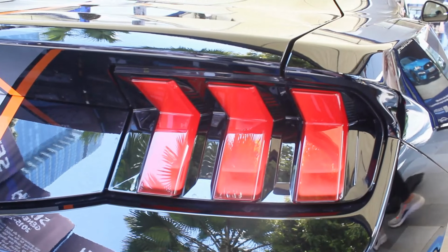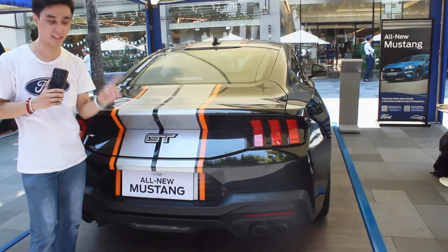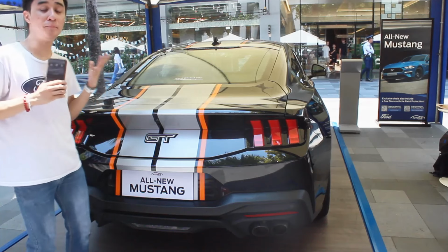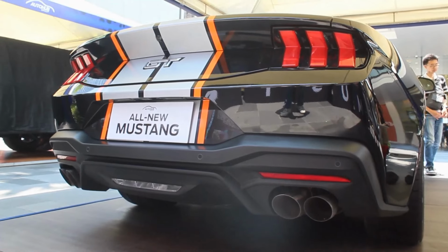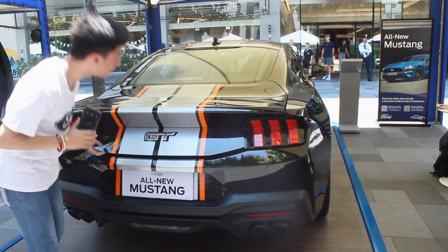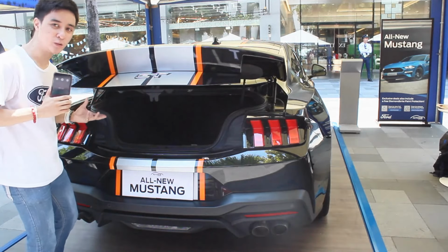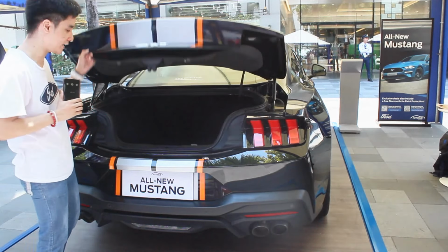Unique set of lights all around, not just for the taillights, as well the ones in front, and they give a nice little dance once this car is at idle only. And being the V8 version as well, you get quad exhaust pipes all around, and party piece for all Mustang GTs. This is why a lot of people buy this in the first place, and this is one of the most popular sports cars too in the country.